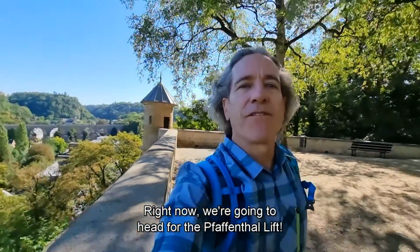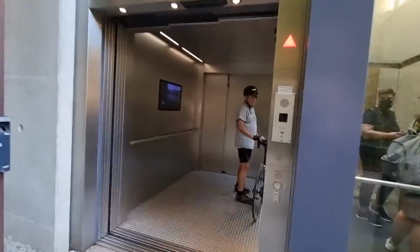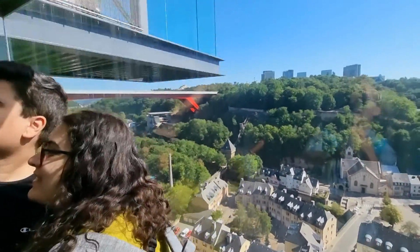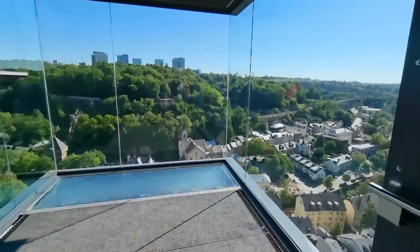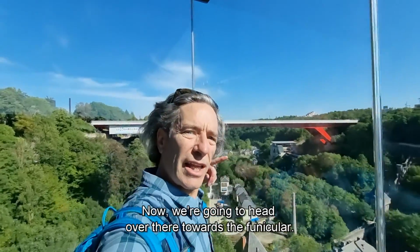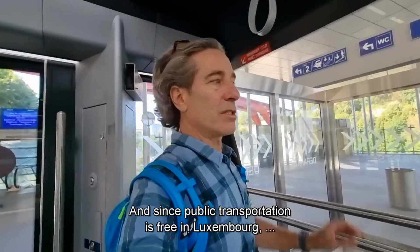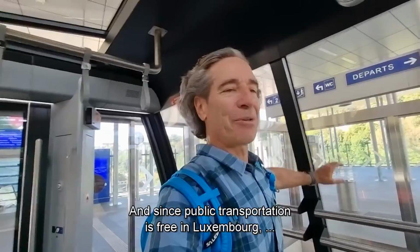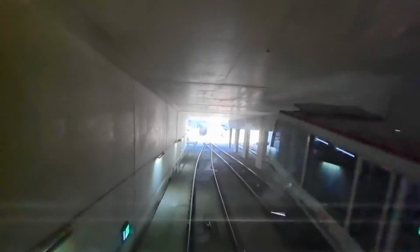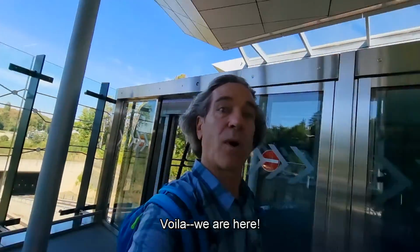So right now we're going to head for the Pfaffenthal lift. Now we're going to head over there towards the funicular. And of course, since public transportation is free in Luxembourg, you can just jump right on. And voilà, we are here.